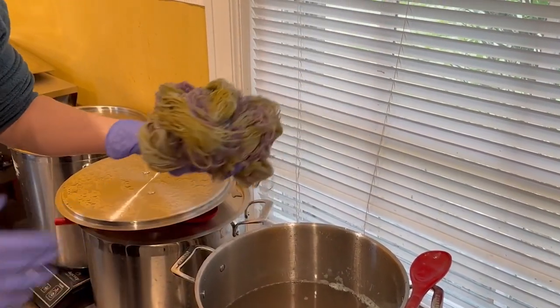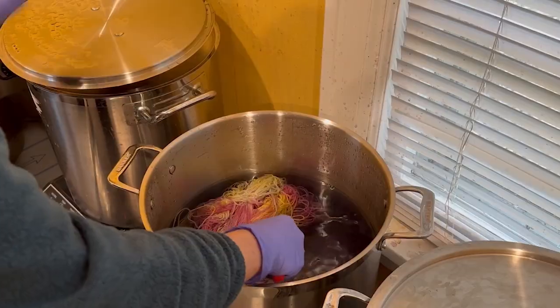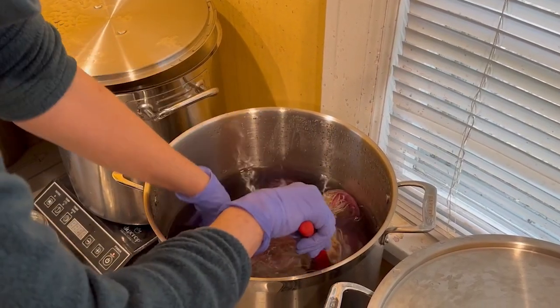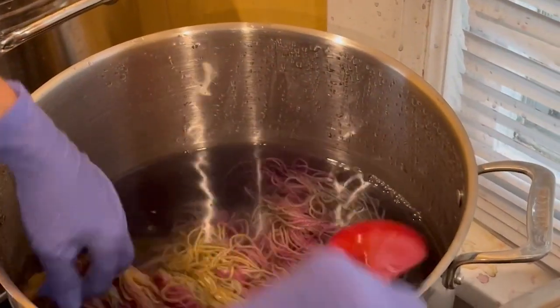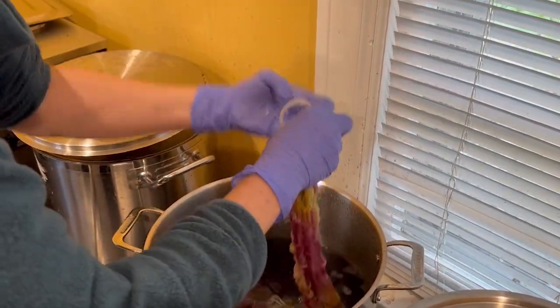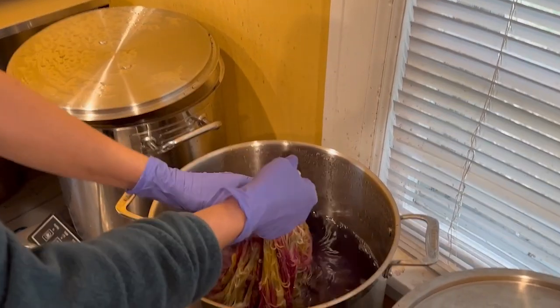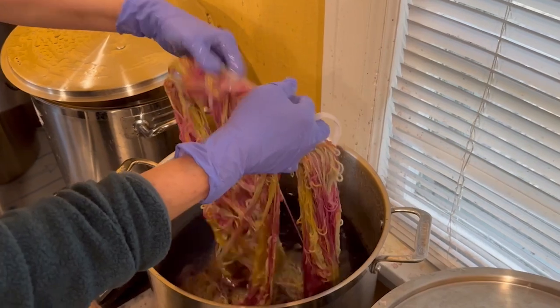So that is our first set. And this is the one that has the Saxon Blue. Nope, not much change at all. So the cochineal still looks pretty pink. And this was 3% Saxon Blue.